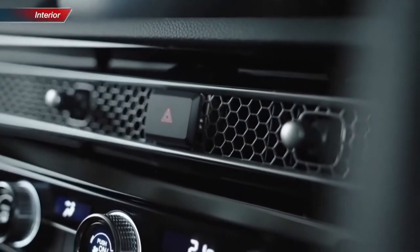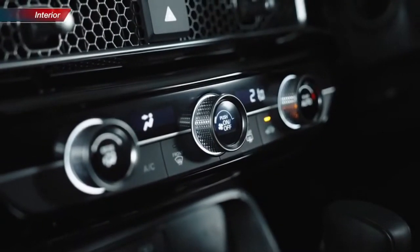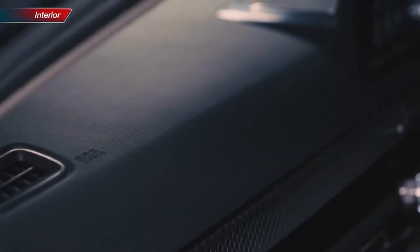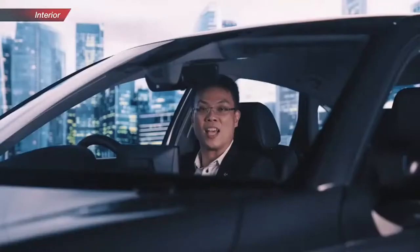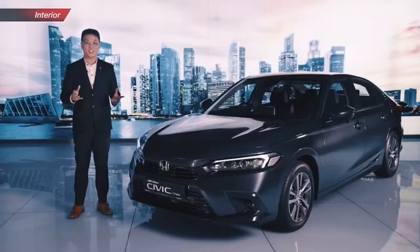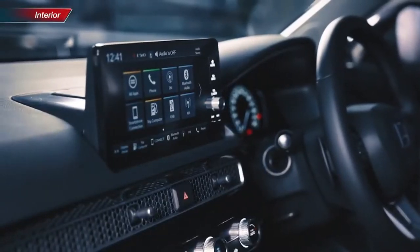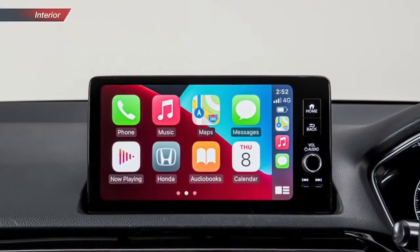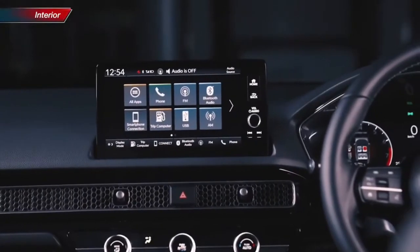Tactile sensation and feedback are thoroughly refined to resonate with our sensibilities, such as the feel of switches, clicks, and the surface treatment. We pursue an operational feeling that is comparable to the advanced high-cost home appliances. In the Civic, you will find 9-inch display audio compatible with wireless Apple CarPlay and Android Auto. They offer intuitive touch with simple swipes.